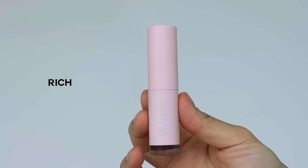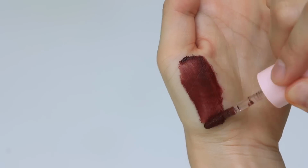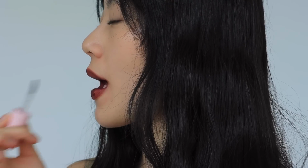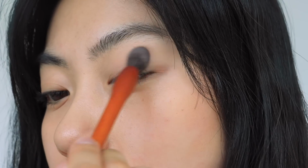Next we have the shade Dry, a rich warm brown shade. It could be called a chocolate brown shade. It's the darkest shade among all 9 shades and it tends to go patchy on my lips. As you can see, the color looks more obvious in the center. To complete the look, I apply only light brown eyeshadow on my eyes. And that's all. I comb my hair a bit stronger to give it a rock and roll vibe.